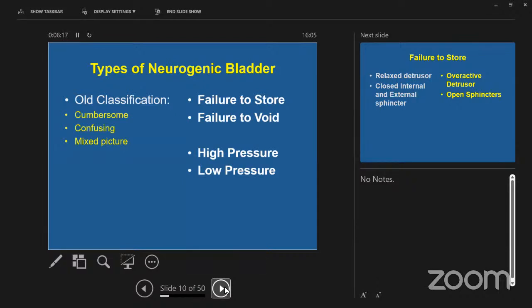Also, when a child is voiding or storing, is he storing at a high pressure, or is he storing at an adequately low pressure? The implication of this is that when we measure the pressure, it has been found statistically that if the pressure in the bladder goes more than 40 centimeters of water, then this pressure is transmitted to the kidneys and is detrimental to the kidneys.